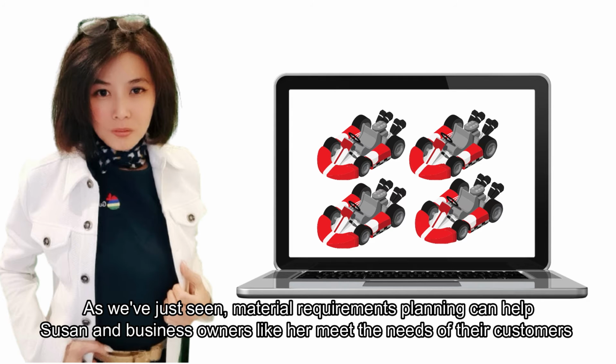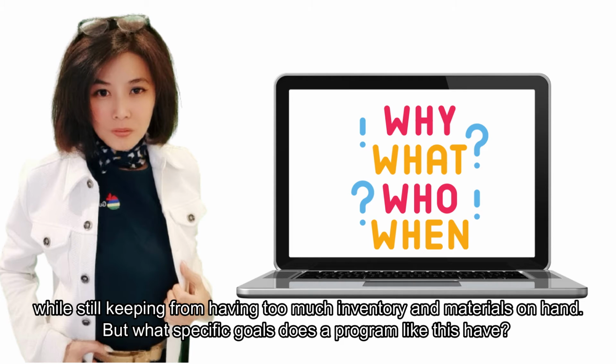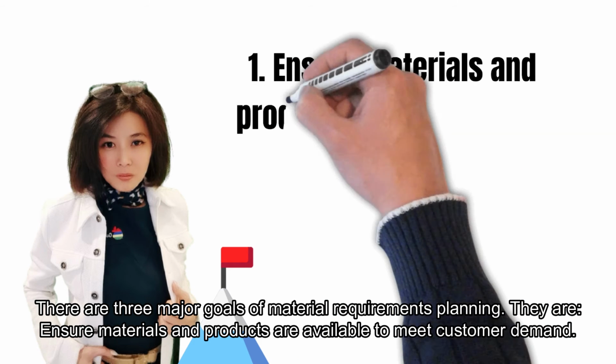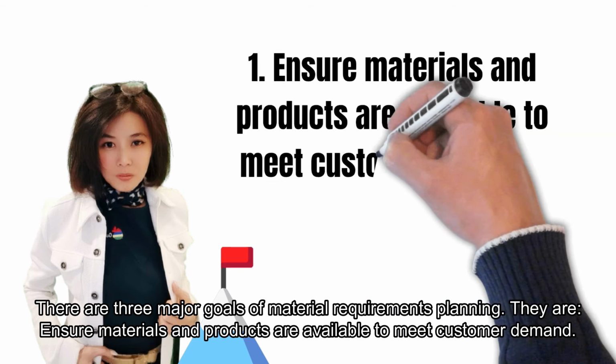As we have just seen, material requirements planning can help Susan and business owners like her meet the needs of their customers while still keeping from having too much inventory and material on hand. But what specific goals does a program like this have? There are three major goals of material requirements planning. They are: first, ensure materials and products are available to meet customer demand.